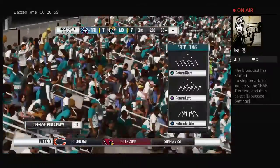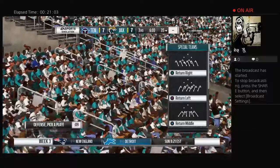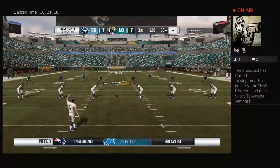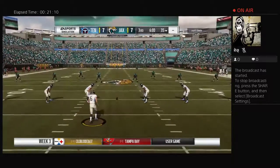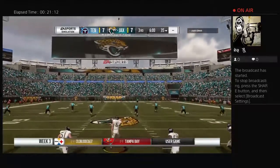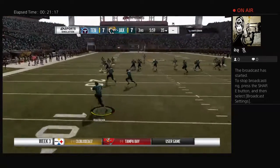And we will skip the highlight show this week. Get right back to this Week 3 matchup. So a touchdown apiece. That's what we have to show at halftime as they head to the locker room. 7-7 our score. Set and ready to go for the second half.